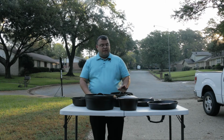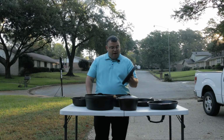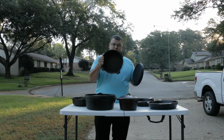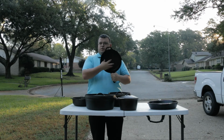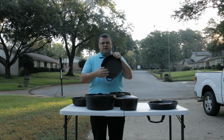Con number 3 is that they are susceptible to rust. Again, this goes back to the caring of the cast iron skillet. If you care for your cast iron cookware, I'm sorry, I said skillet, but any cast iron is susceptible to rust. Matter of fact, this one I haven't used in a while, and you can tell it's starting to get a little bit of oxidation here at the bottom.